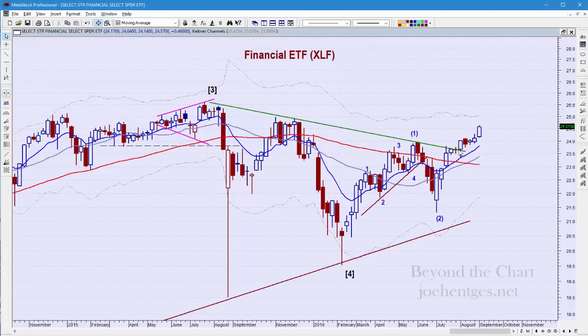It's trending nicely here. I've still got this wave count of 1, 2 working, looking for 5 waves up in a fifth and final primary move here by XLF. So expecting this to continue to push. We get a little momentum. It won't take much to get above the highs here on XLF.